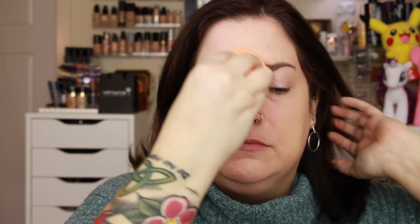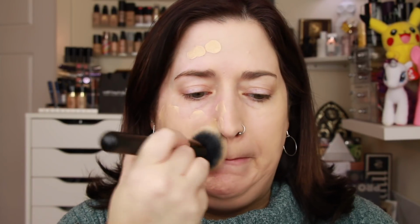This blends out phenomenally easily, and there's still a decent bit of coverage. I'd say it's still light to light medium coverage. I can still see my sunspots poking through, but that was the fastest, easiest blend out I think I've ever had. Let's try the brush side.